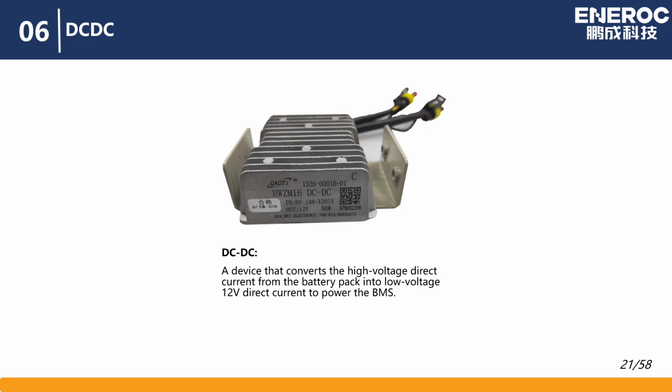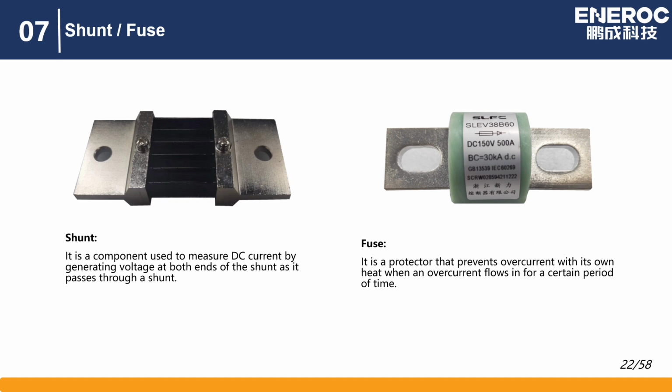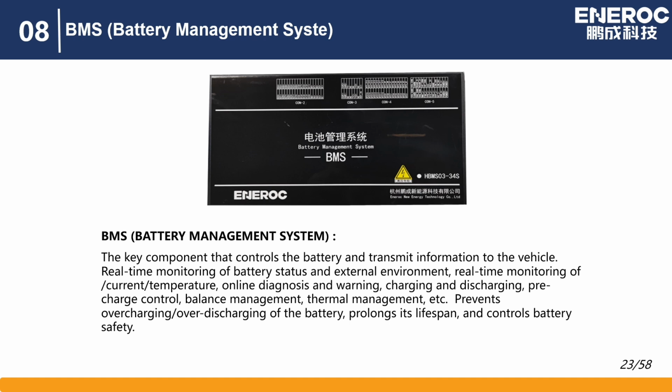Next is the photo of the DC-DC. The DC-DC converts the high-voltage direct current of the battery pack into 12V low-voltage direct current to supply power to the BMS. Following that are the photos of the shunt and fuse. The shunt is used to measure current by generating voltage at both ends when DC current passes through it. The fuse is a protective device that prevents overcurrent by self-heating when excessive current flows for a certain period of time. Here is a photo of the BMS developed by Eneroc.